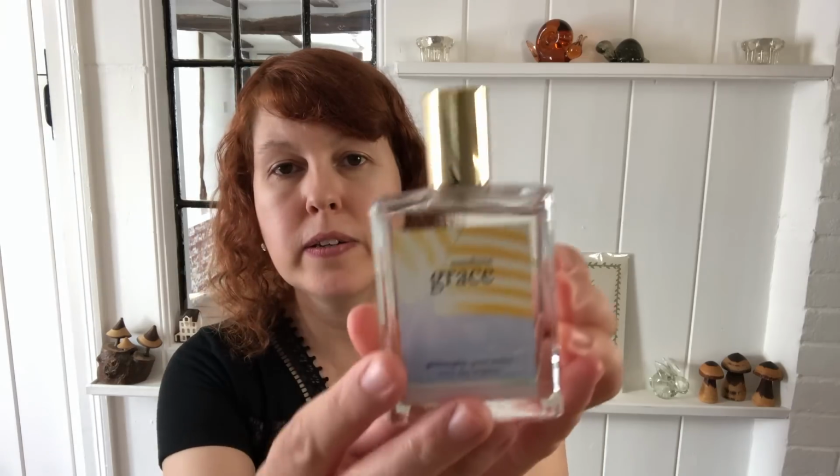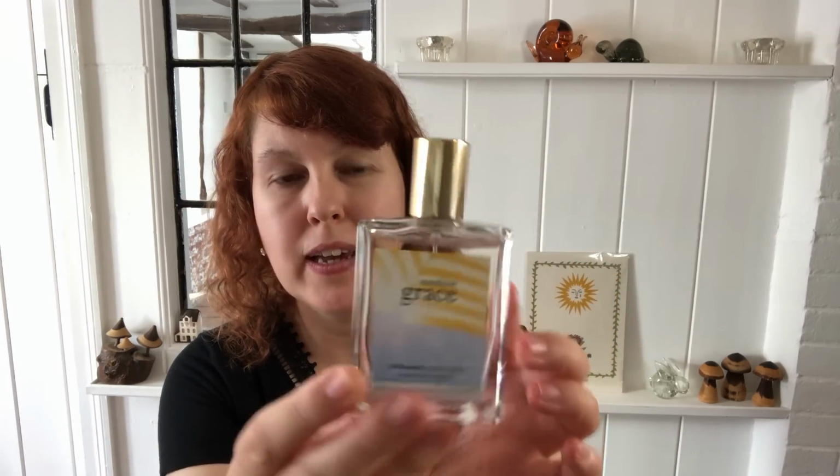On another stall I saw this, and again I had in my mind that Philosophy was a really expensive brand. I think I've looked at it in Boots or somewhere like that before, it might have been Debenhams or something, and tried some of their testers, and it really is lovely. It doesn't look like it's been used. It obviously isn't still sealed. I had a little look inside, and it does look like it might be old packaging, because it was different to anything that I've seen online. That's what it looks like. So you can see it may have been sprayed once or twice, if that.